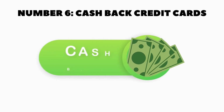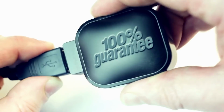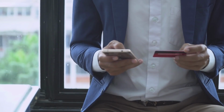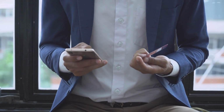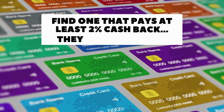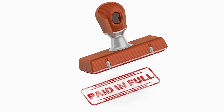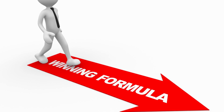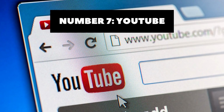Number 6. Cashback credit cards. Okay, you won't become a millionaire using this strategy, but it 100% works. Depending on how much you use the credit card, you can generate hundreds or even thousands of bucks per year. I throw every expense possible on my credit cards and earn thousands of dollars worth of cash or other benefits per year. The key is to find a good cashback card that pays at least 2% cash back. Of course, you also need to make sure you pay the full balance each month. As long as you stick to that formula, you can collect 100% passive income for buying things you would be buying anyway.